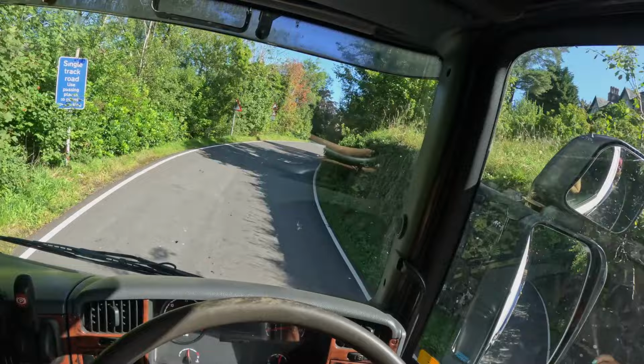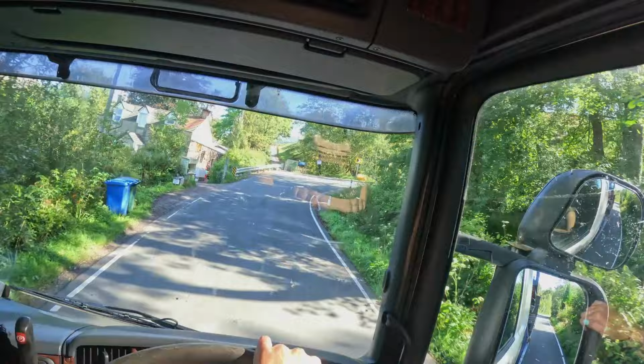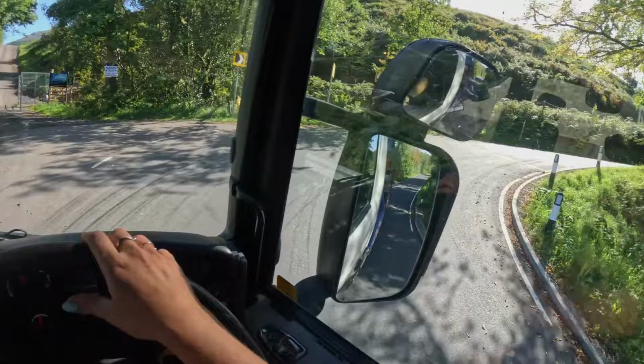If you mess it up, then you'll have to take a shunt there. And this one's also a nightmare. Good to see that they filled in that ditch up there. That road's going to last a whole couple of months.